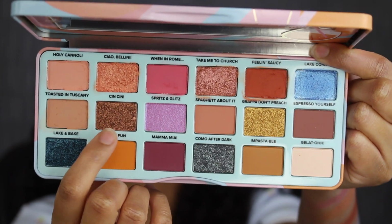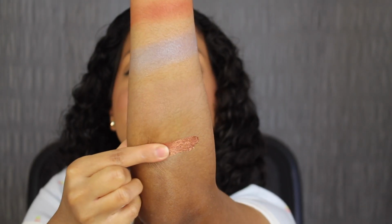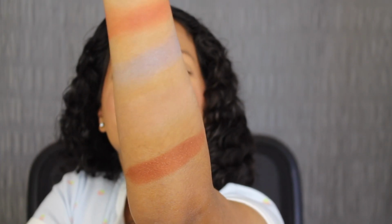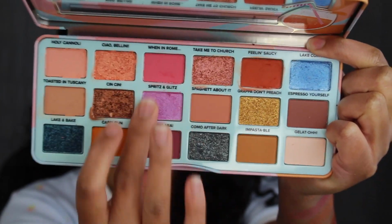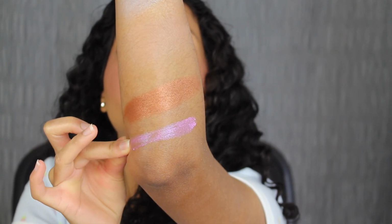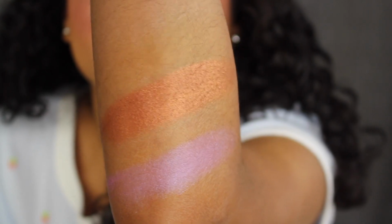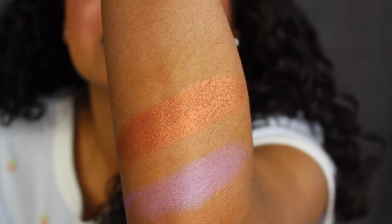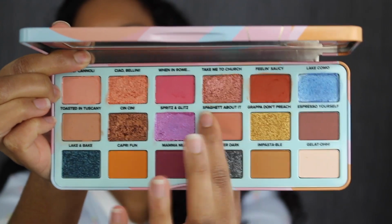Next up, we have the shade in Sin Sin. Sin Sin is described as a warm bronze metallic. Again, very pigmented. The next shade is called Spritz and Glitz. Spritz and Glitz is described as a purple, pink, and blue shimmer. This shade is gorgeous. I had to zoom in. Hopefully you guys can see the little pearlescent reflect. It's gorgeous. The next shade is called Spaghetti About It.